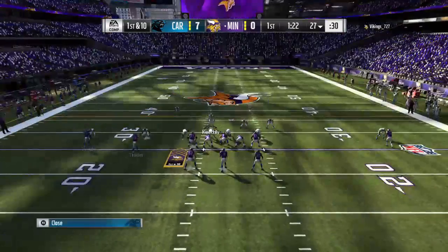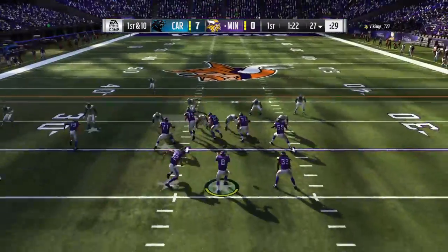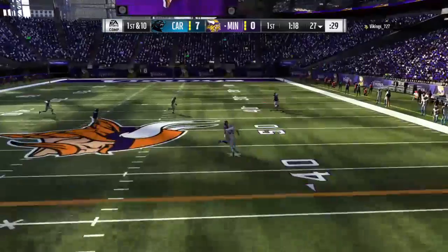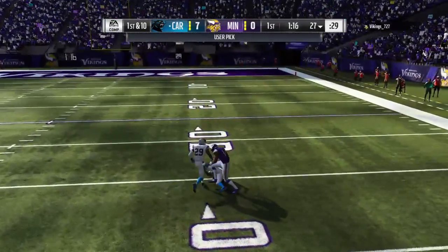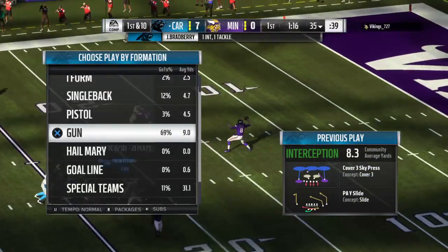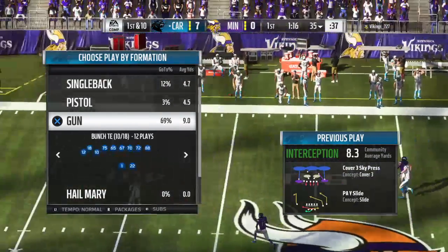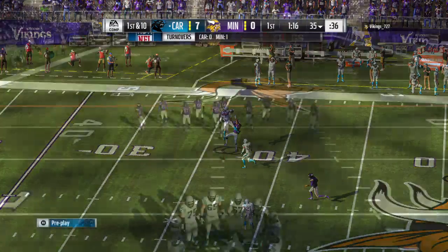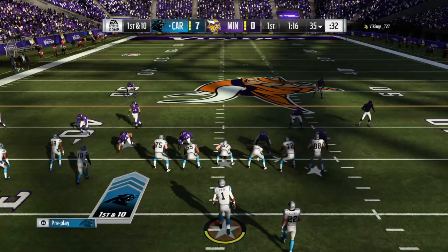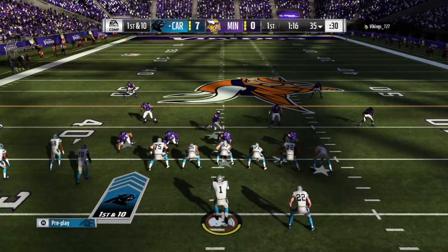How does that change the mentality this go around? I don't think it changes much for the head coach because this is what he preaches all the time. Attack at all times. Into a double team, and it's intercepted. Picked up by James Bradbury. And his crew will take over with a football at the 35-yard line. Good starting position for the Panthers as they come up 1st and 10.